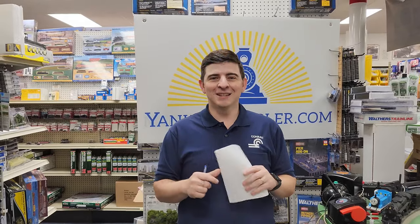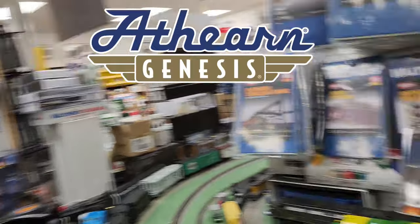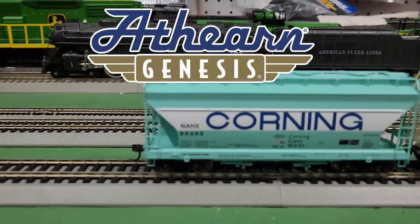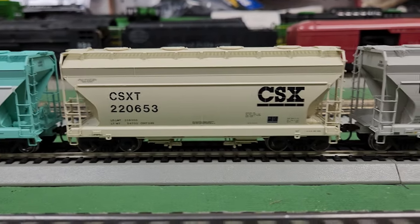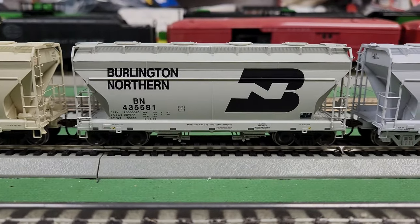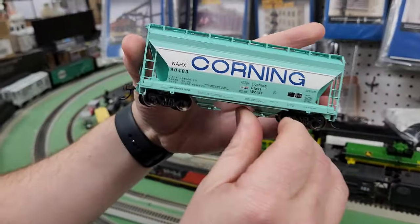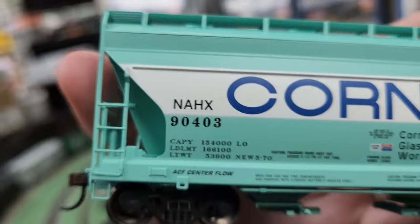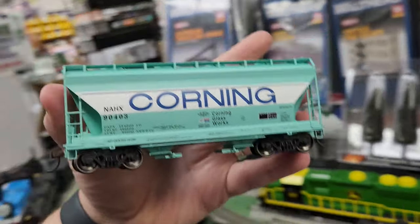I know. But I guess in the meantime, we should talk about some of this other stuff here. We have some really cool things here at Yankee Dabbler, like these ACF two-bay cover hoppers. Check out these guys from Athearn's. These are really cool looking hopper cars, and I have a couple of different road names for you to choose from. I particularly like the look of this Corning one, that teal one. The neat thing about these cars is, even though they're really economical, they look really nice and glide on the rails really nicely. I also have these available in single or triple packs.